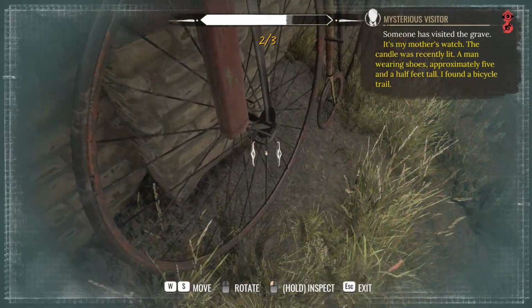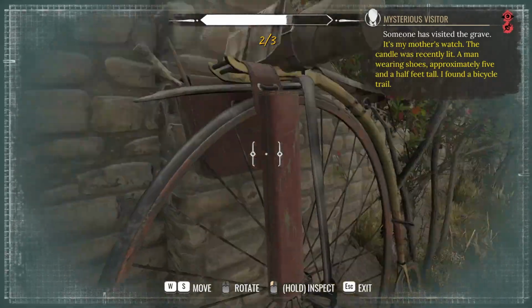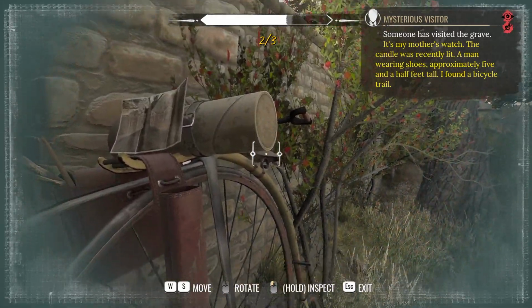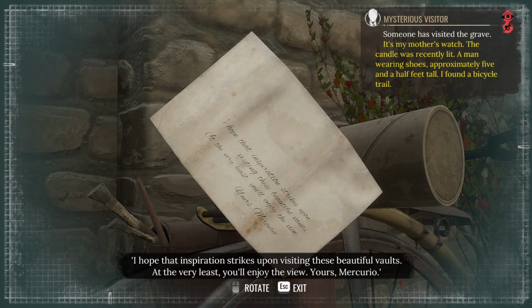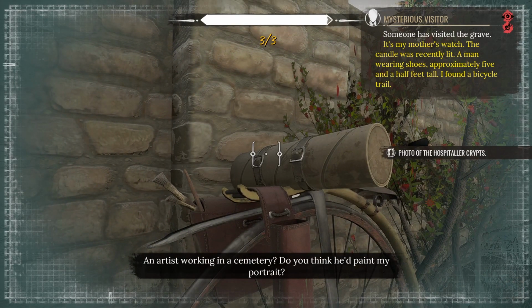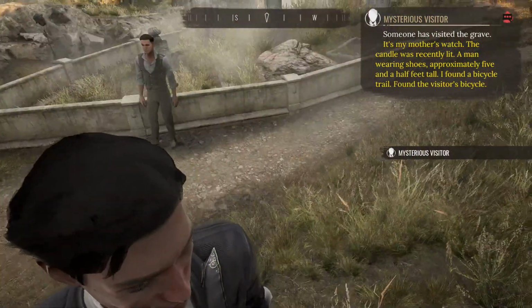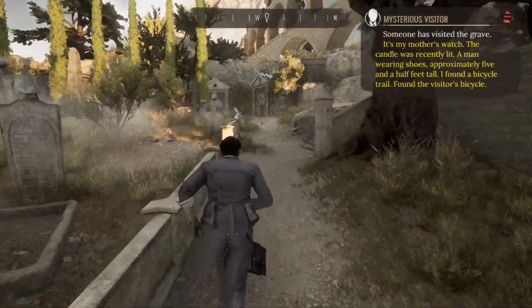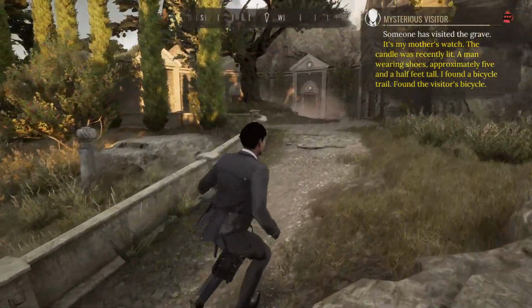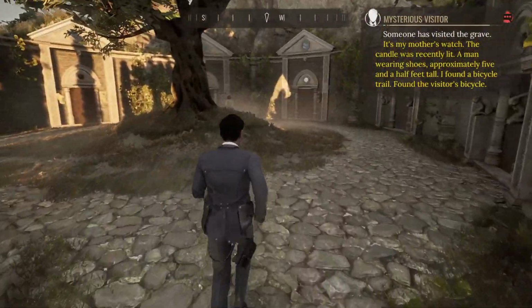Alright, anything else that I can check? Let's see... Ooh! I hope that inspiration strikes upon visiting these beautiful vaults. At the very least, you'll enjoy the view. Yours, Mercuria. An artist working in a cemetery? Do you think he'd paint my portrait? He's working at the cemetery. I don't think he'll do that. Well, I mean, he might, but it is very unlikely.